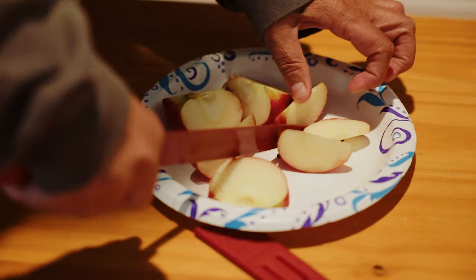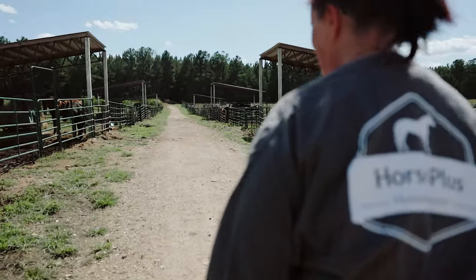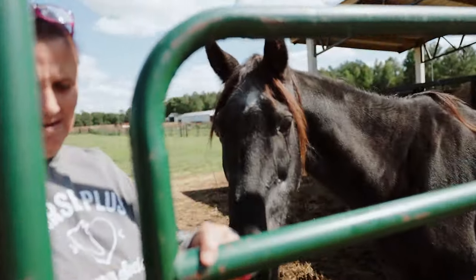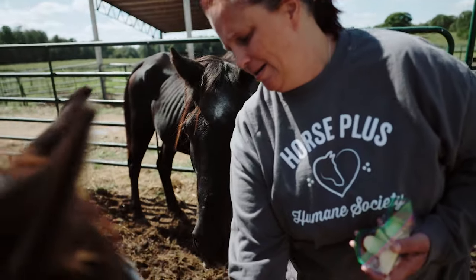I love working here. I love being able to go out and love on these horses that have been neglected and not had a lot of hands-on attention. Watching them when you gain their trust and seeing their face when they'll finally take a treat from your hand is just so fulfilling for me. I really love my job here at Horse Plus Humane Society and the mission that we stand for.